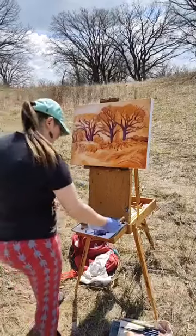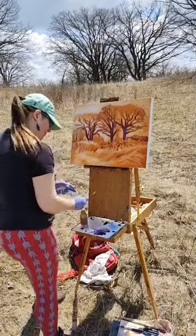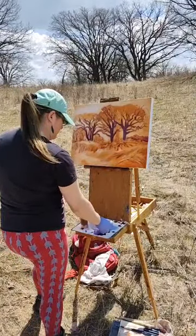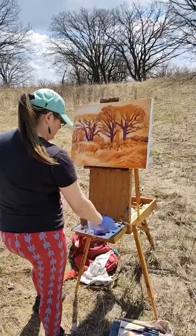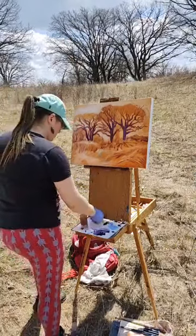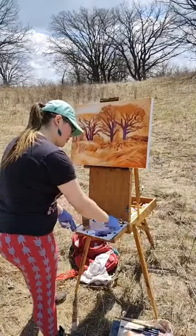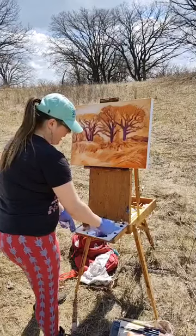Oh my gosh, let me tell you. Okay, going to get a phthalo in there. Just a little smidge. And just a little smidge of that yellow too. We just want to dirty up the atmosphere a little bit, because that bottom part is a little bit of haze.